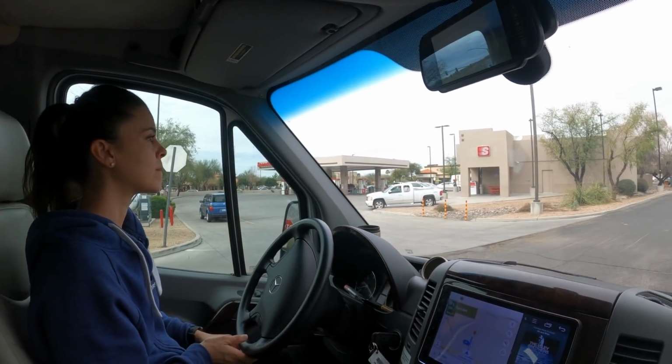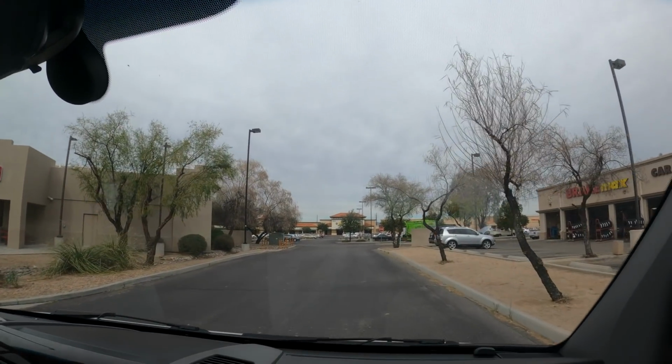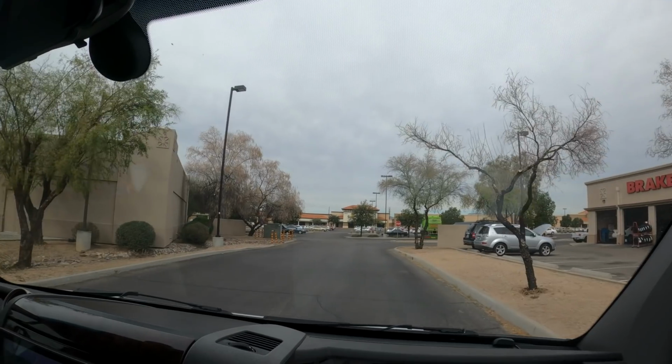There is the free RV dump, but first stop, Planet Fitness, straight ahead. Woot woot! So that is our first stop on a long list today of many stops. So it is going to be one of those days that is probably going to take us 8 hours. It's exhausting just thinking about it, really.